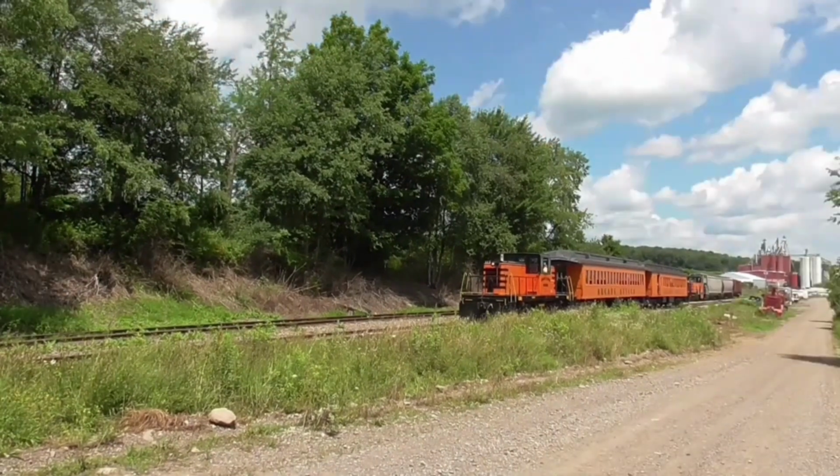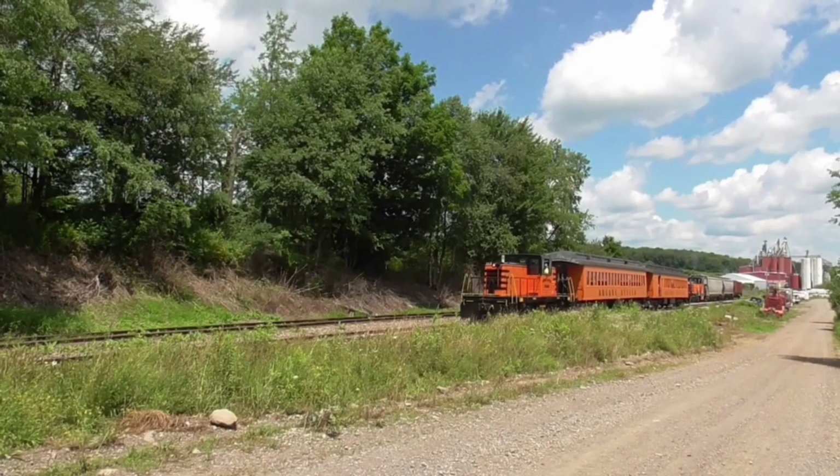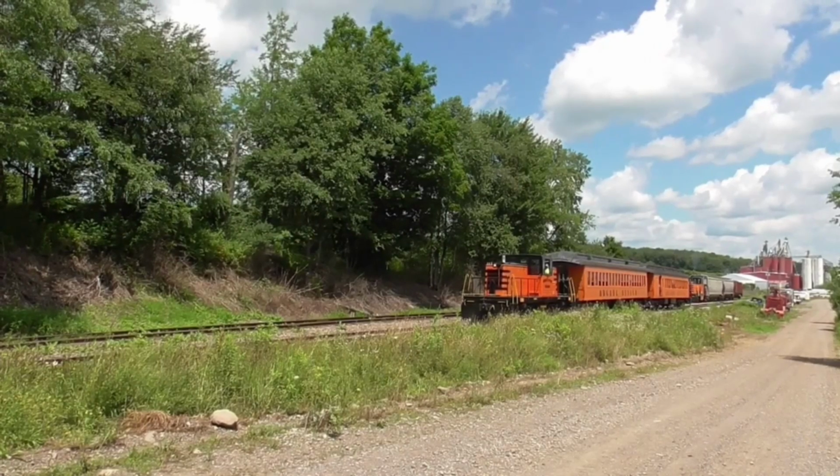Here, the two locomotives separated, and they separated their cars as well to make it look like a freight and passenger run-by.